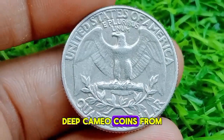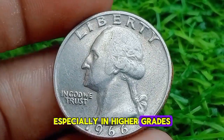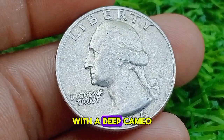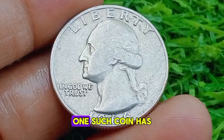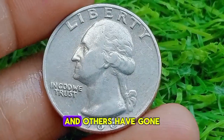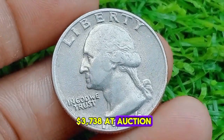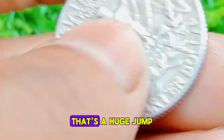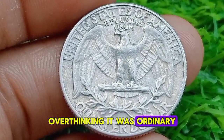Deep cameo coins from 1966 are extremely rare, especially in higher grades. When one of these shows up in mint state 67 condition with a deep cameo finish, you're looking at serious collector demand. One such coin has been known to sell for around $2,400, and others have gone for as much as $3,738 at auction, depending on the grading service, market timing, and demand. That's a huge jump from face value for a quarter you might have passed over thinking it was ordinary.